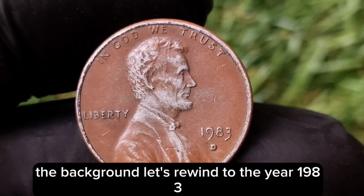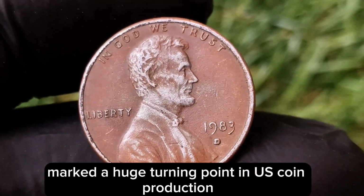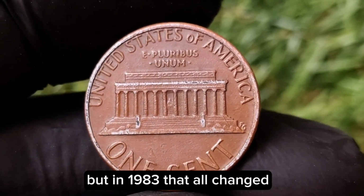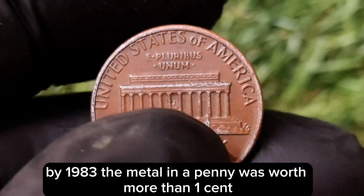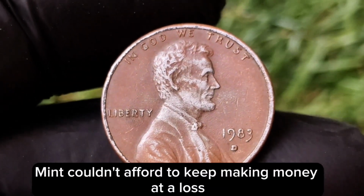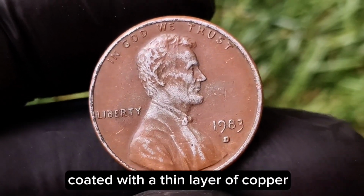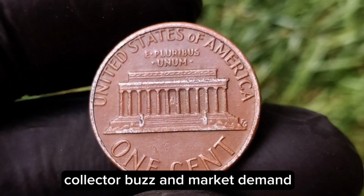The background. Let's rewind to the year 1983. That year marked a huge turning point in US coin production. For decades, pennies were struck using 95% copper and 5% zinc, but in 1983, that all changed because copper had become too expensive. By 1983, the metal in a penny was worth more than 1 cent, and the US Mint couldn't afford to keep making money at a loss. Starting mid-1982, all new Lincoln cents were produced using a zinc core coated with a thin layer of copper, dramatically reducing production costs.